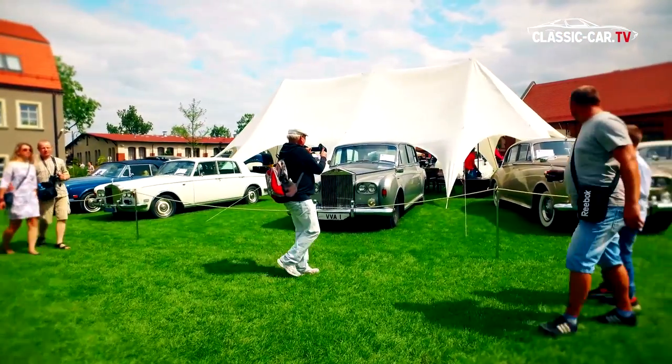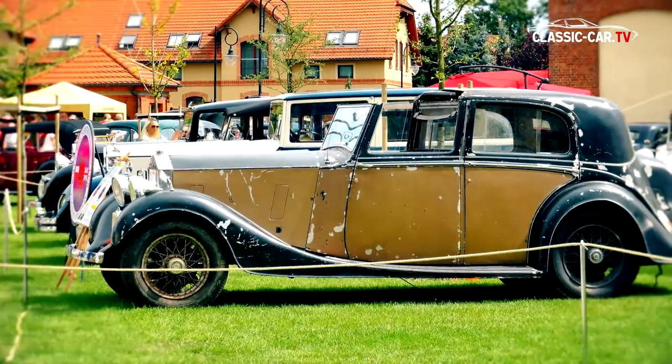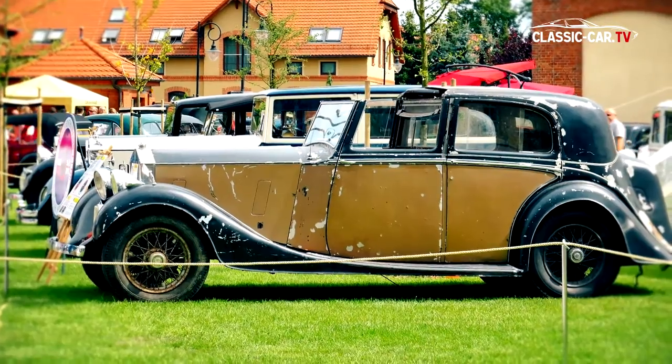The Rolls Royce and Bentley Club presented to the visitors impressive sedans, including an absolutely original preserved Rolls Royce Phantom II, which wears the patina of its time with dignity.